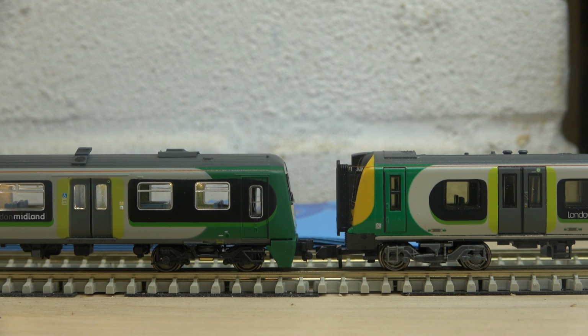Okay, so here we have our 321 next to our Farish 350. I don't think there's too many differences between the colour schemes, to be honest. I'd be quite happy to say that they're pretty much matched.